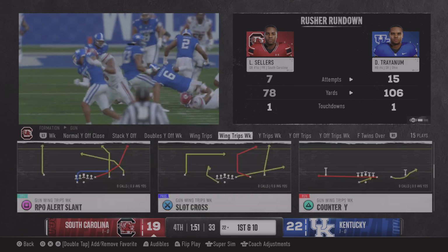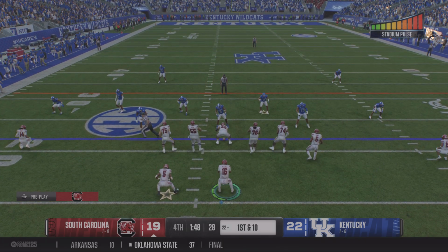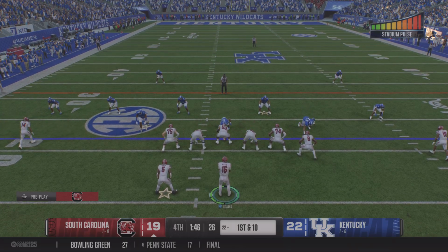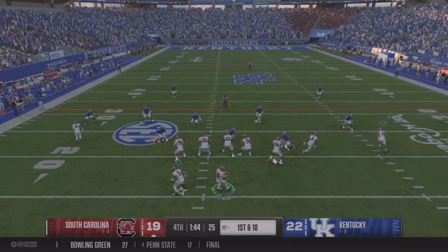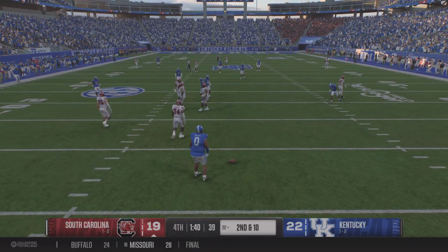You got to keep drives alive late in the game. When you're starting to get in the fourth quarter and it's a one-score game, you got to do whatever you can as that quarterback to scramble around, get extra plays, extra first downs. Really nice job there by the QB. Got out of trouble and throws.